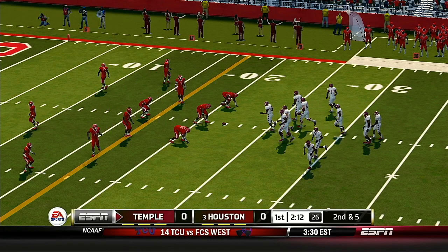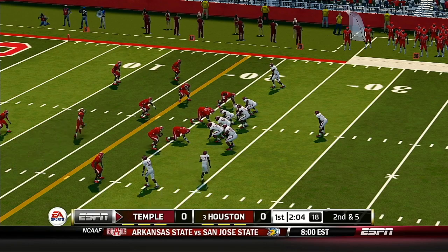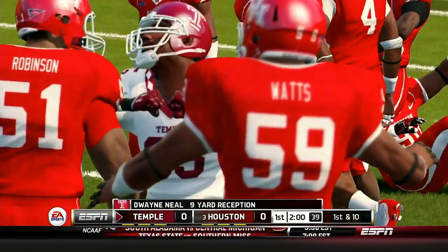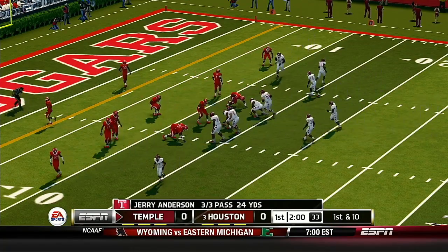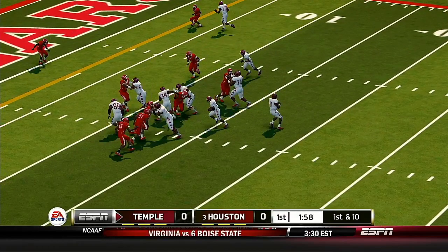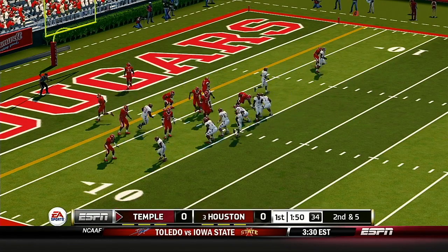From the 22-yard line, it's second down. Caught over the middle. He's taken down at about the 13. Nice run there. That's good for a gain of 5 yards. That brings him second and 5.